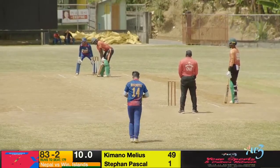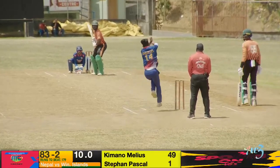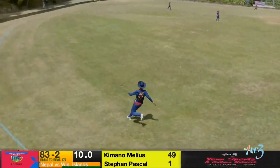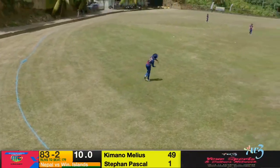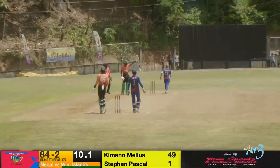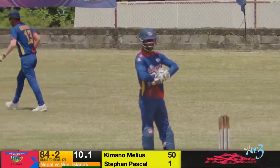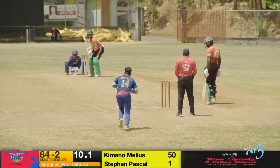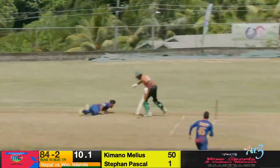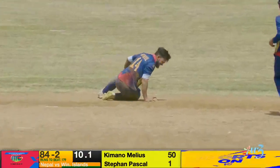Again. So, Melius was on 49. And Melius gets that half century. Just caresses it down to backward point. Fielder comes around, picked up 1 more to the total. That's 50 to Melius as he raises his bat. 50 off 36.